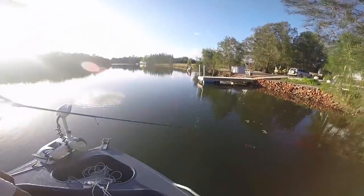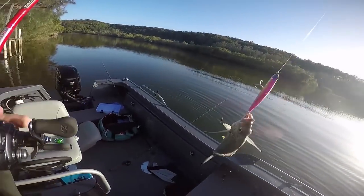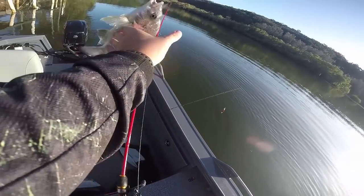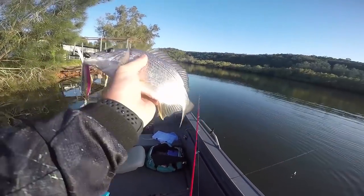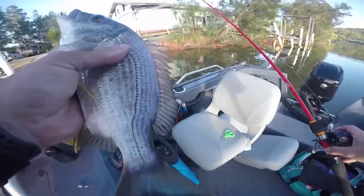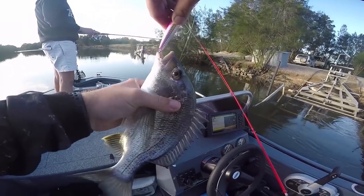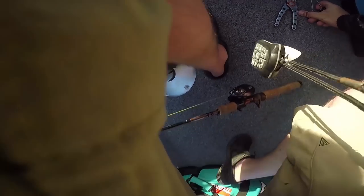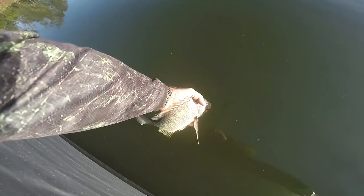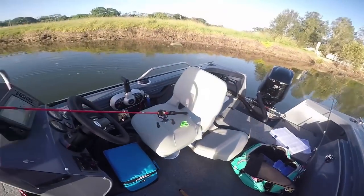Oh, yep. Brimmy? I think so. Oh, yes. Good little brim on a 120 sugar pen. Yeah, it was a good brim on a 120mm sugar pen, but it just goes to show they'll eat anything really.